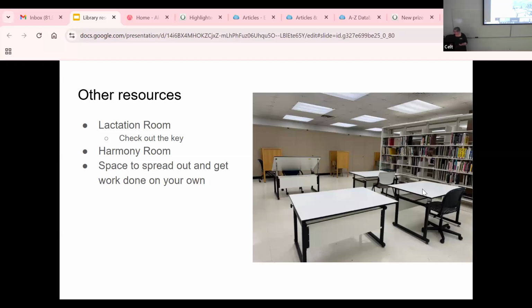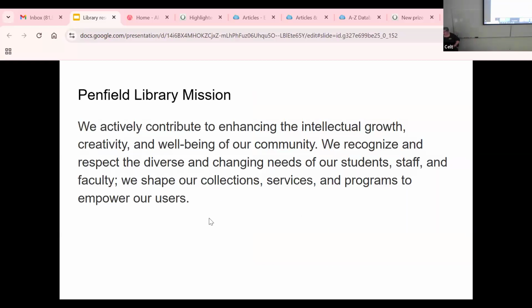And then also we have space to spread out and get work done on your own. Many faculty and staff come to the library to hide out from their office, or if they're in a shared workspace. And this is an example illustrated of the large drafting tables we have that maybe you can make use of. Okay, so we actively contribute to enhancing the intellectual growth, creativity, and well-being of our community. We recognize and respect the diverse and changing needs of our students, staff, and faculty. We shape our collection services and programs to empower our users, and that includes you, our faculty and staff.